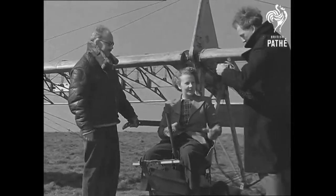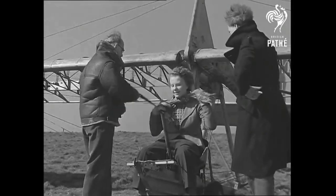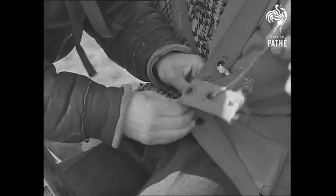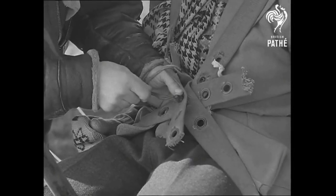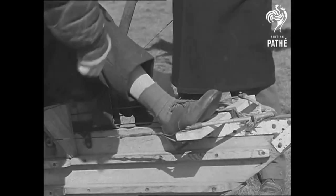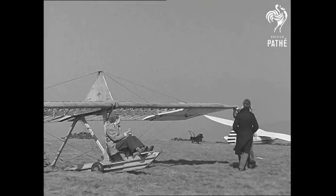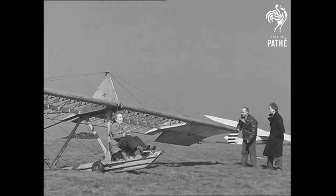Pulled by a steel wire, it rushes across the ground, bumping, jumping, jerking, but its wings are still held level by the pilot as if in real flight. Yes, if she can keep the wings level, she'll soon be ready for her first hop into the air.